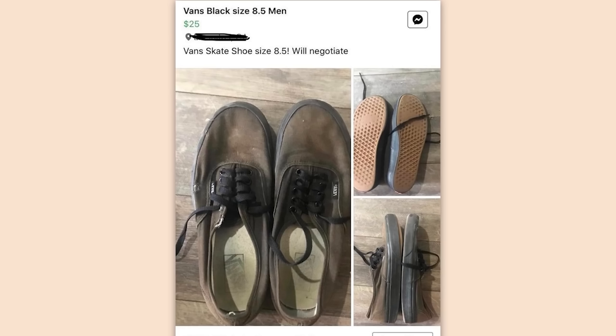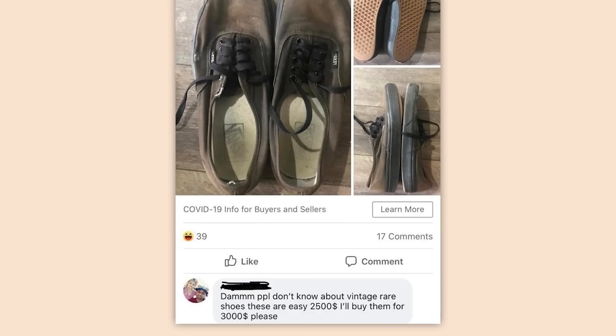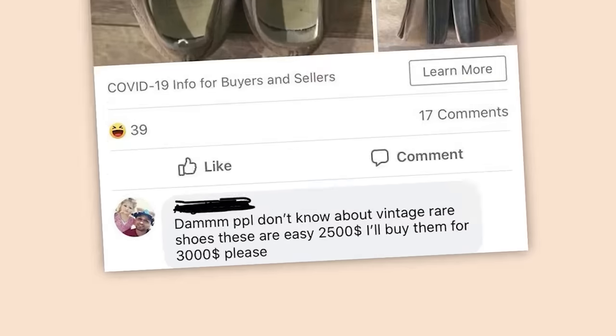Vans, black, size 8.5 men, $25. Vans skate shoe, size 8.5. We'll negotiate. Damn, people don't know about vintage rare shoes. These are an easy $2,500. I'll buy them for $3,000, please. Wait, I know I'm gay and can't do math, but that doesn't seem to add up right.